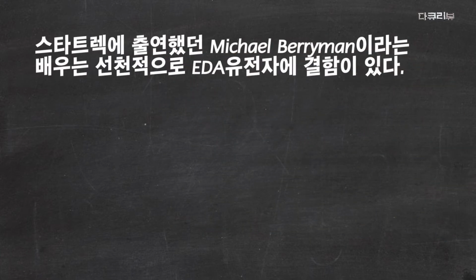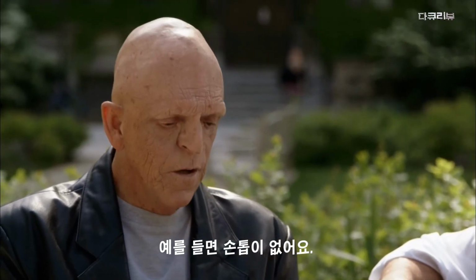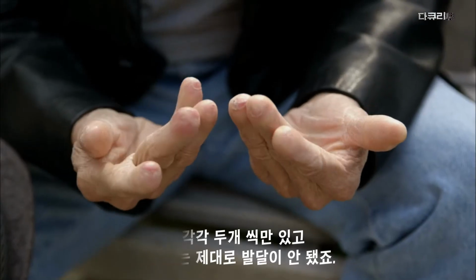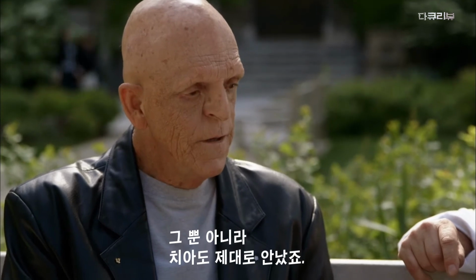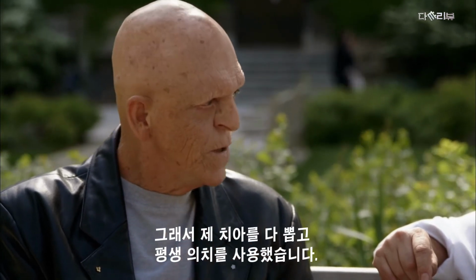I started realizing I had issues with my skin. For instance, no fingernails. I have 2 nails here, one here, one here, one here, and one here. The rest are not fully developed. There were areas that were just raw meat, where there was no dermis on it at all. But I also realized that I had no teeth. The teeth that I had had to be removed. I've worn dentures my entire life.